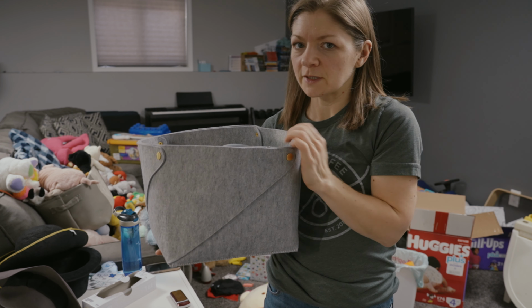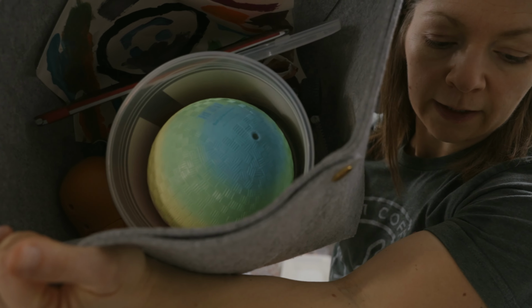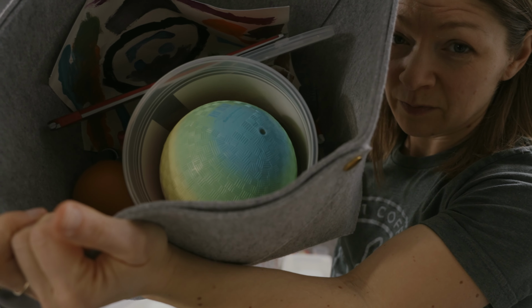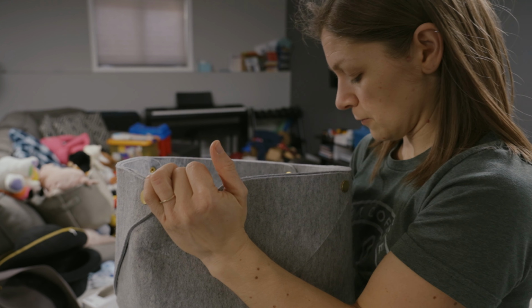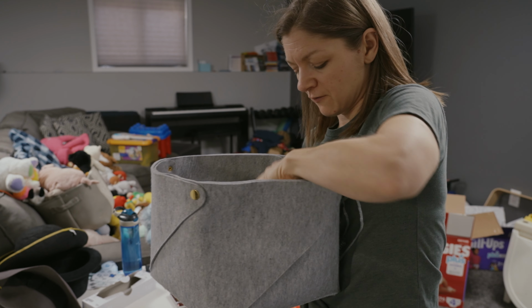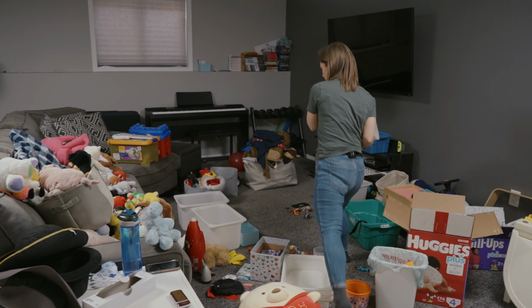But then, of course, they just become a catch-all for everything, and so it ends up looking like this, where it's just a bunch of junk. And when you want to find something, you have no idea where it is. So honestly, we're going to keep doing this because I don't have a better system right now. But I just have to go through and get rid of the garbage.